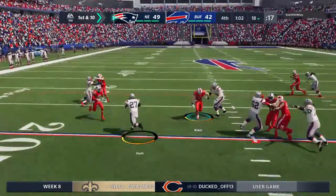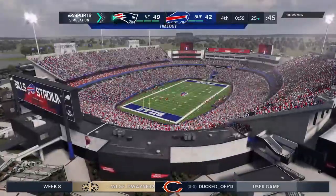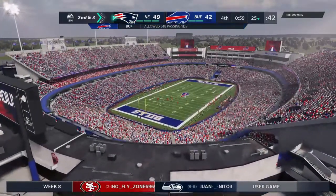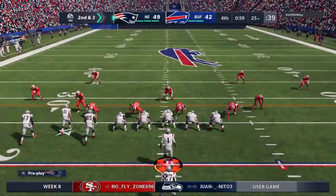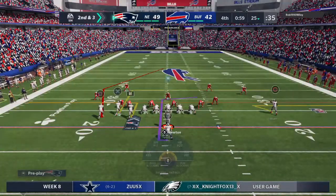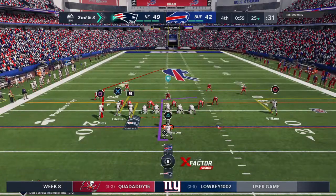To begin the drive, here's a handoff to Hunt. 7 yards on the pickup there, and it'll leave them with a 2nd and 3. Now the Bills are going to use the first of their timeouts, as they'll get it with just a shade under a minute to go in the game. So they come up on 2nd down. If they can get another run like we just saw, would likely put an end to this thing.